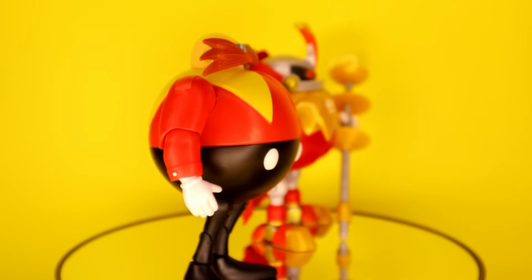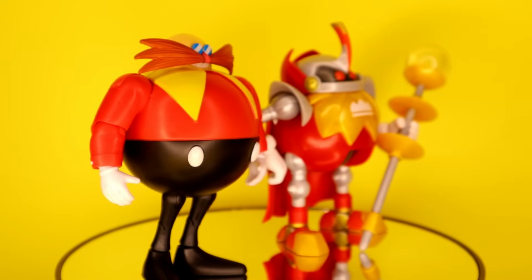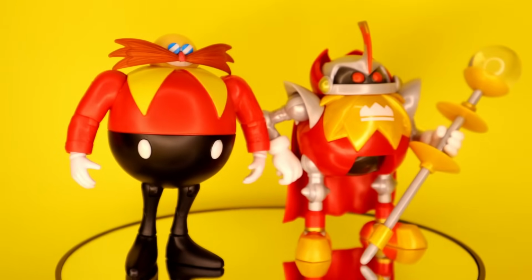Phantom Ruby. Pretty cool. I mean, I guess we can compare it to Robotnik since we unboxed him earlier. At least he's taller. I'll give him that. I don't think they made 2.5-inch versions of these figures, did they? I don't think they have.